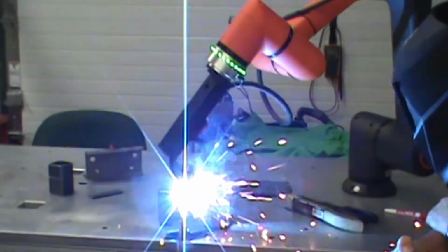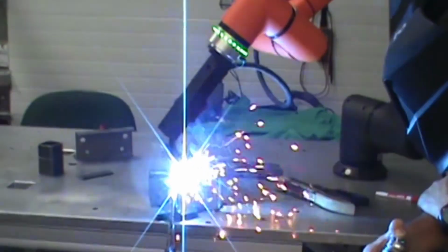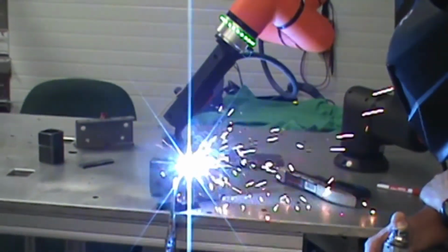But if you're looking at the video, it's making a pass. It's a linear pass in this shot. We did some curved passes, some arc passes and stuff like that, doing some curved welds.